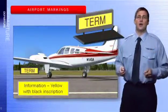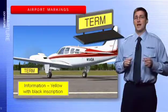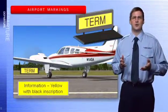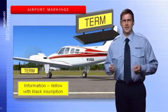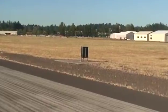Information signs also have yellow backgrounds with black letters or numbers. Information signs provide pilots with information on areas that cannot be seen from the control tower, applicable radio frequencies, and noise abatement procedures, as just a few examples. Now, the airport operator determines the need, size, and location of these signs.